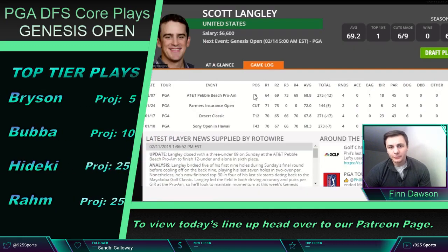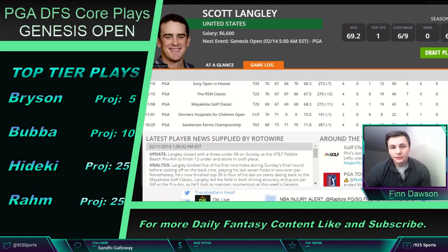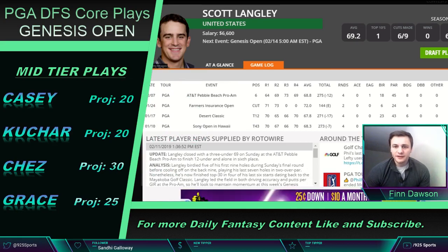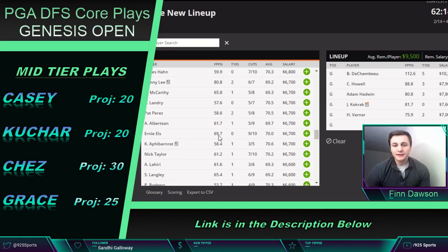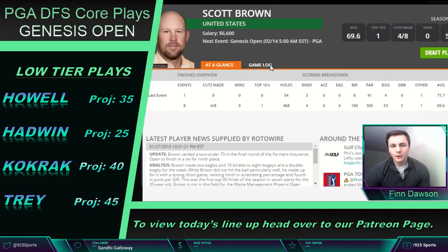Scott Langley is a play that we can roll with too. He's playing pretty well, making 3 out of the last 4 cuts. He made 6 out of 9 cuts total, and as you can see there, he had that 4th finish last week, but he also had a T12 3 weeks ago, so he's in decent form. Has made a cut here before, so he does have course history. He has a miscut and then a T22 finish in 2016, 2015, so he's not horrible.